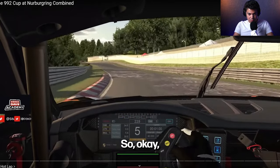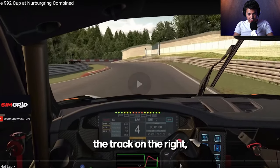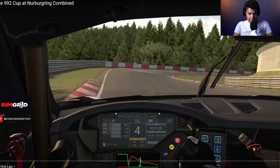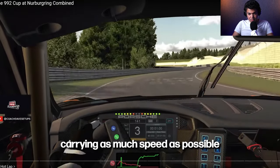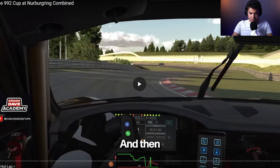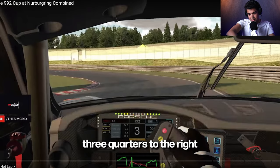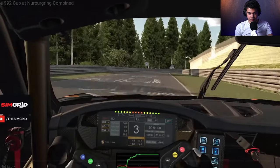Now let's see the next one. So, okay, using all the track on the right. Then really late apexing. You see how much to the left I am. Preparing the next one, and then boom, carrying as much speed as possible. And then trying my best to stay to the left here. I'm probably a full car more to the left than you. And then really late apexing this one and staying a little bit more. Now I'm more or less three quarters to the right, and then finally having a very good line for this one.